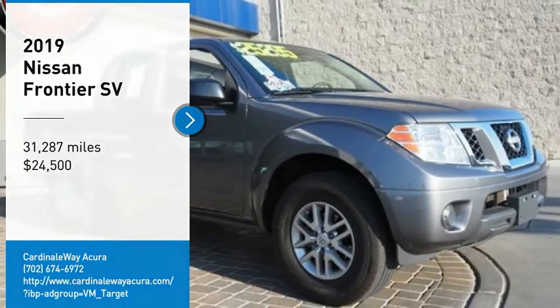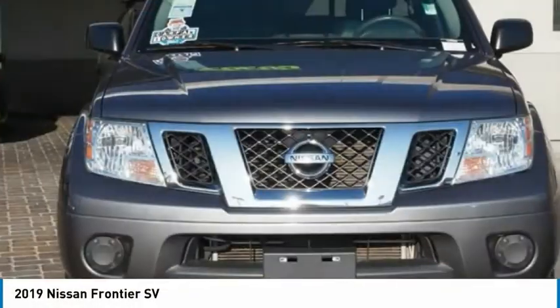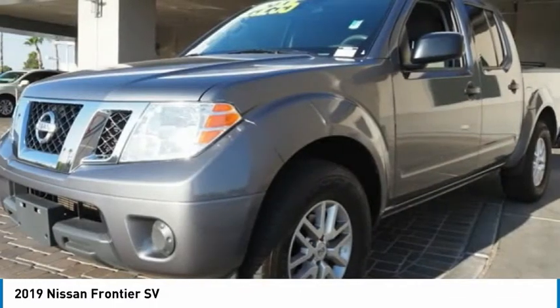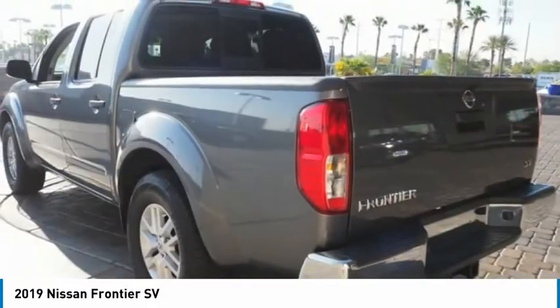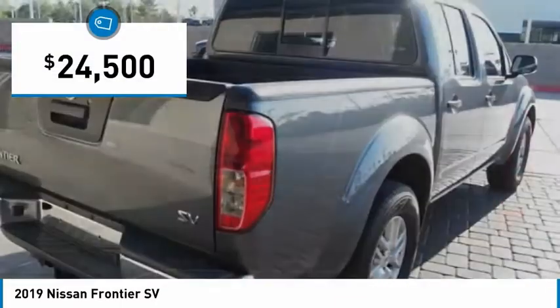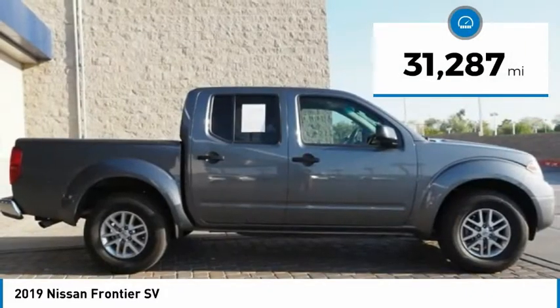Show you the 2019 Frontier. The Nissan Frontier offers a full-length, fully boxed frame for strength, serious off-road capabilities, and a 5-star rating for side impact crash safety. The Frontier's interior comforts include cab versatility, under-seat storage, and seating for 5, and is priced below $25,000. This vehicle has less than 35,000 miles.